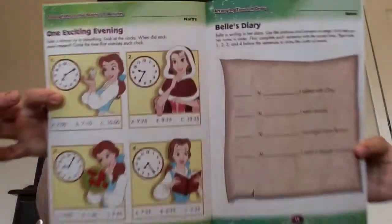But again, this one's great. It's got the clocks, and then you have to circle the time. She actually just did that this morning on an Easy Peasy worksheet. A couple wrong, but it's working.